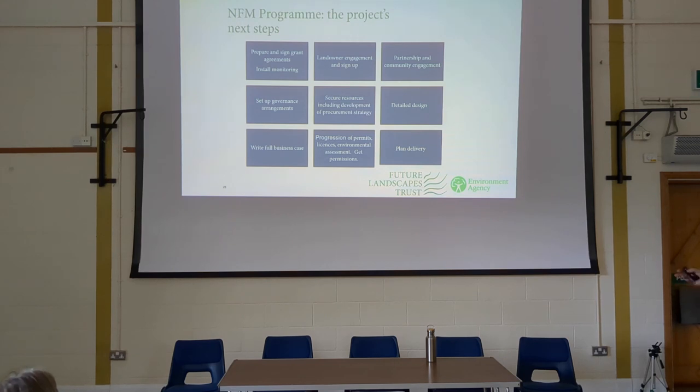And we're preparing to sign the grant agreement, we've just done that. We've started, landowner engagement was done very early on with a fantastic bunch of enthusiastic landowners wanting to be part of it. Remember, we're not getting a penny out of this. This is all the money spent through a charity, not a penny going to landowners. Every single penny has to be accounted for, both by the Environment Agency and by the Charity Commission. We need to engage you, the community, the people who know this valley far better than us.